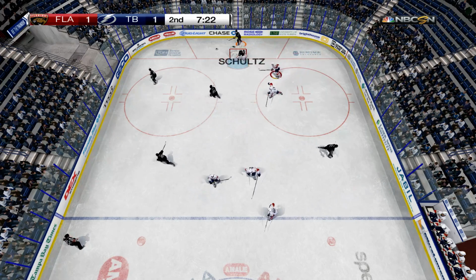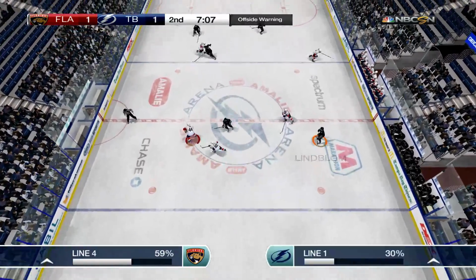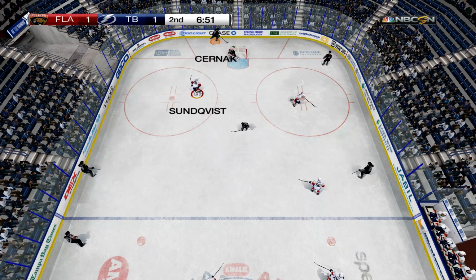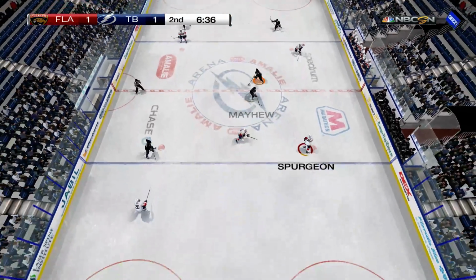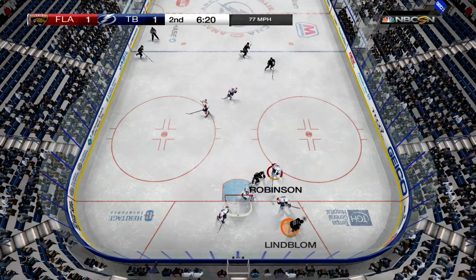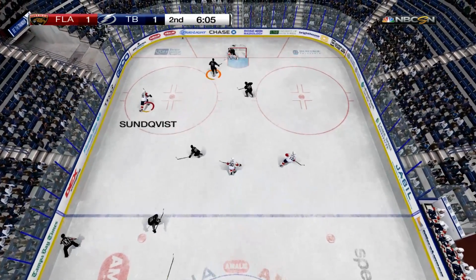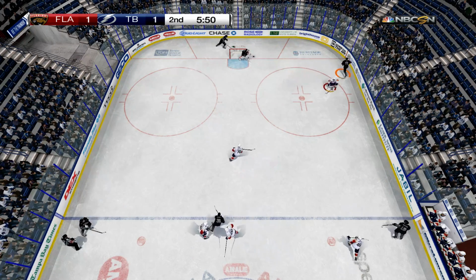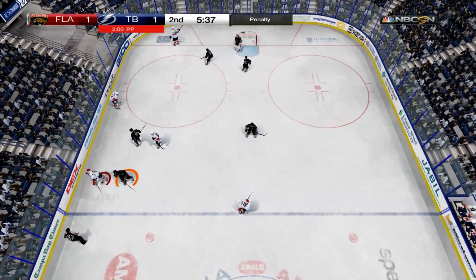Florida takes possession of the puck. Goodrow. Mayers. Schultz. He's behind the net looking for someone to pass to. To Schultz. Lindblom. Gathering speed. Goodrow. Now he's into the attacking zone. Snaps the shot. Blocked. The Lightning take possession of the puck. Sundqvist. Now he just dumps the puck in from behind the net. Jumped on, Shea. One-timed it. Delayed penalty coming up. Sundqvist gets called for high sticking.